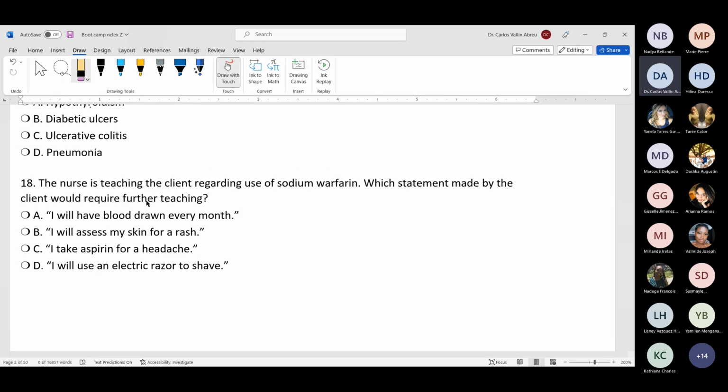Try to pay attention to what they are asking, because if you don't understand what they are asking, then sadly you can fail the question. If they are asking for further teaching, it's because something bad, something wrong, was said by the patient.